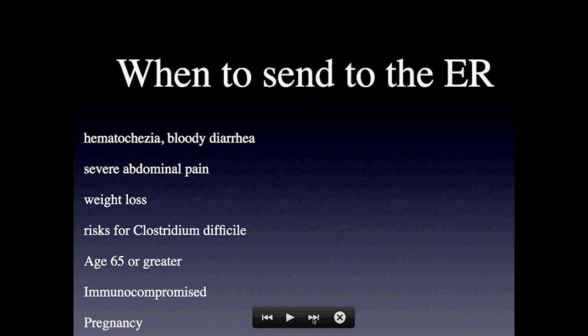I thought the first question we should ask is, what are the indications that require a trip to the emergency room for gastroenteritis with dehydration? Well, if a patient has hematochezia and bloody diarrhea, you would think of an enteroinvasive organism or inflammatory bowel disease, and that should be sent to the emergency room. If there's severe abdominal pain, that should prompt a trip to the emergency room. If it's more of a chronic issue with associated weight loss, the evaluation should be performed in the emergency room.